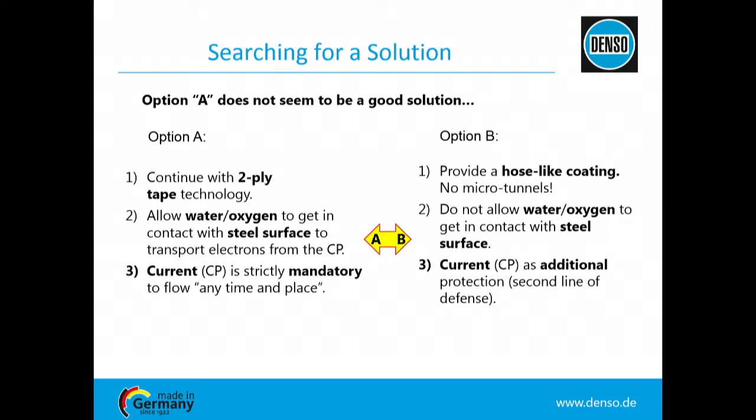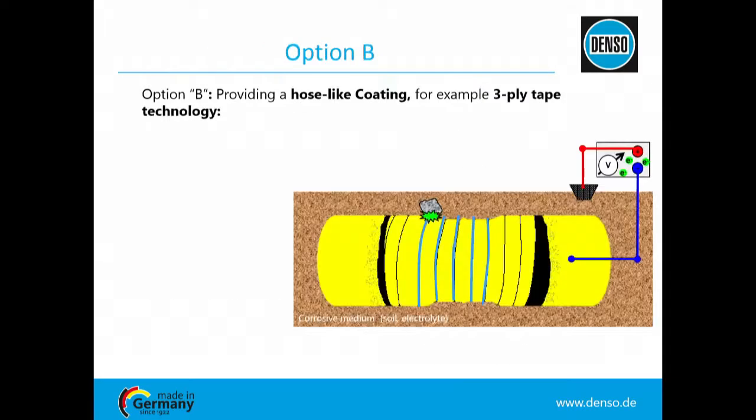So what about option B? We provide a hose-like coating, no microtunnels. We do not allow the water and oxygen to get in contact. We prevent these species from getting in contact with the steel. And the current from the CP is a second line of defense. So what about this option? For example, it could be, but I will show you later, there are other possibilities.